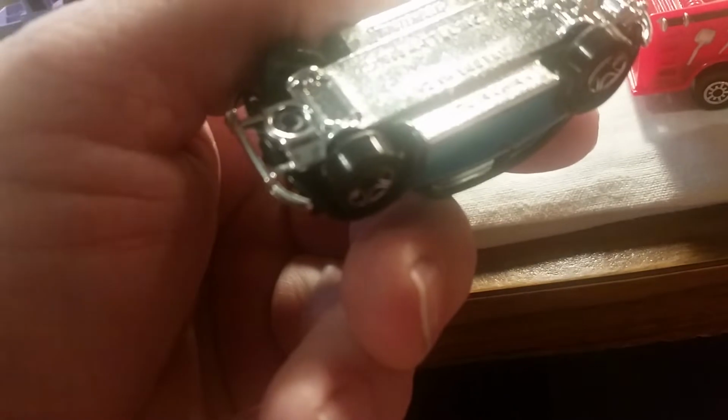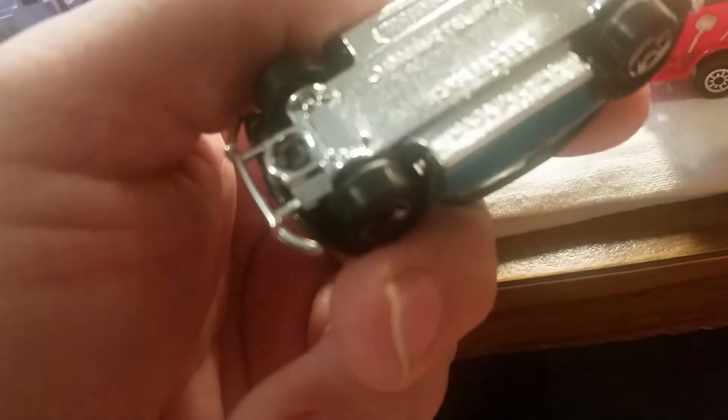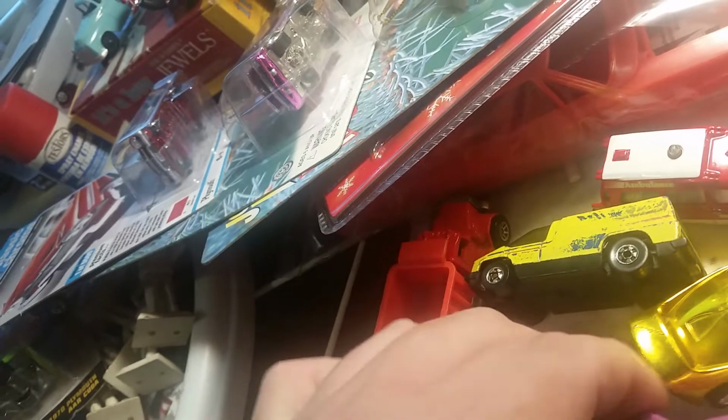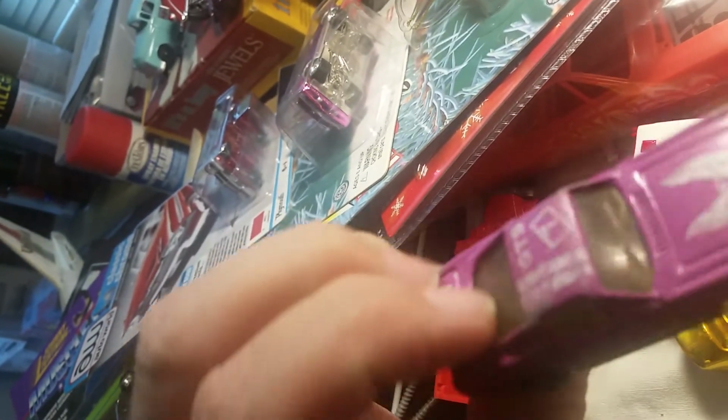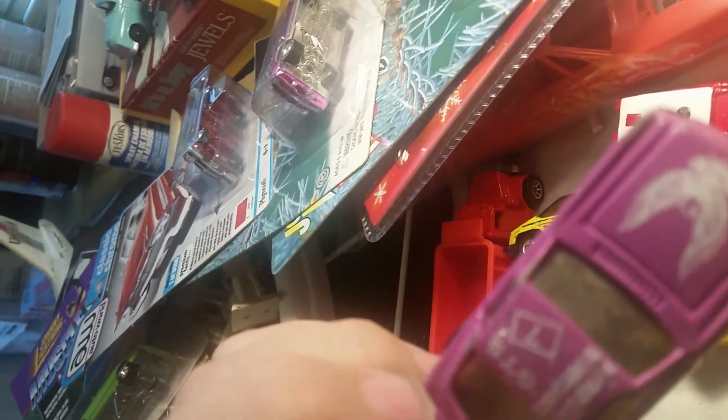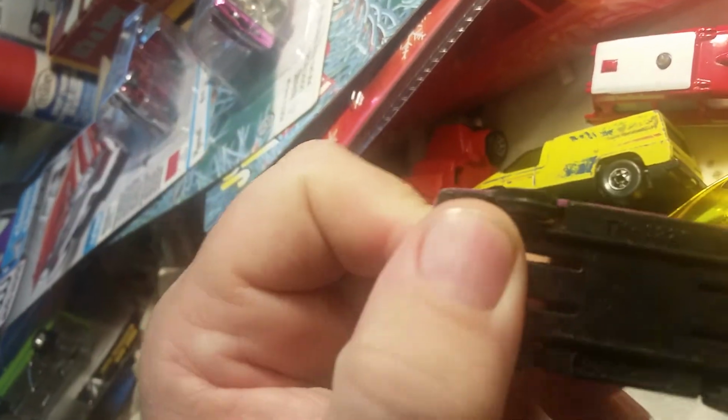A little Volkswagen Beetle. Like a Matchbox. 50 Ford Coupe. Police cars, Maryland State Police. This here's plastic. Looks like a Mustang, but it's got a Phoenix on the hood. It says GTX on there. I have no idea what this is, but it's from Matchbox.